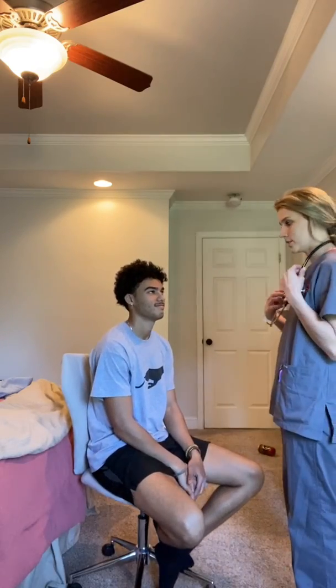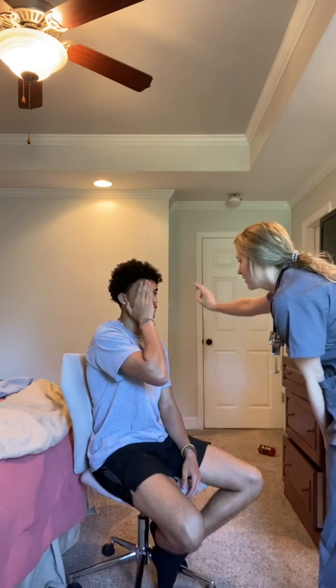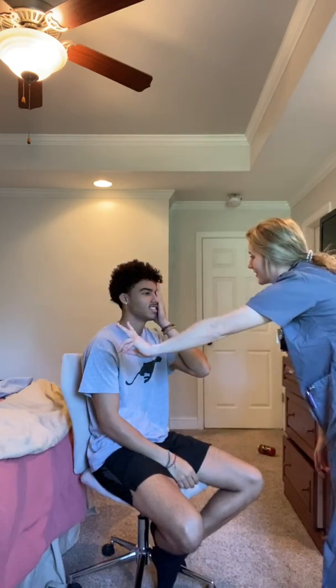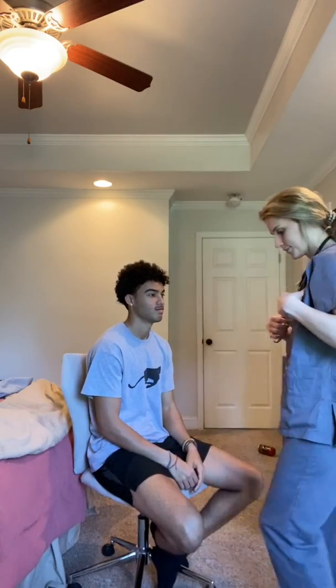Okay, now I'm going to assess for vision in cranial nerve 2. So can I get you to cover this eye and tell me what number I'm holding up? In the upper field? 1. Middle? 2. Lower? 4. Okay. Can I get you to do the same thing with the other eye? Okay, upper? 1, 2, 4. Okay, cranial nerve is intact.